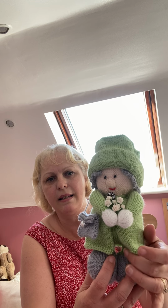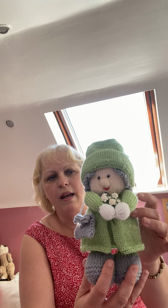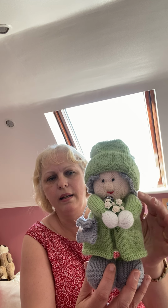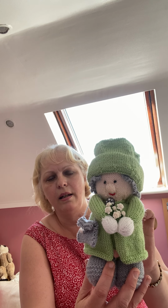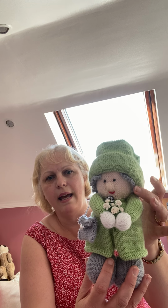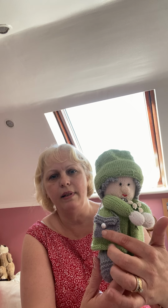So her legs and her body are knit in one. Then you knit her head, it's knit separately. You knit her arms separately, and her coat, her hat and her hair is knit separately, and then her little nose and her lovely little handbag.